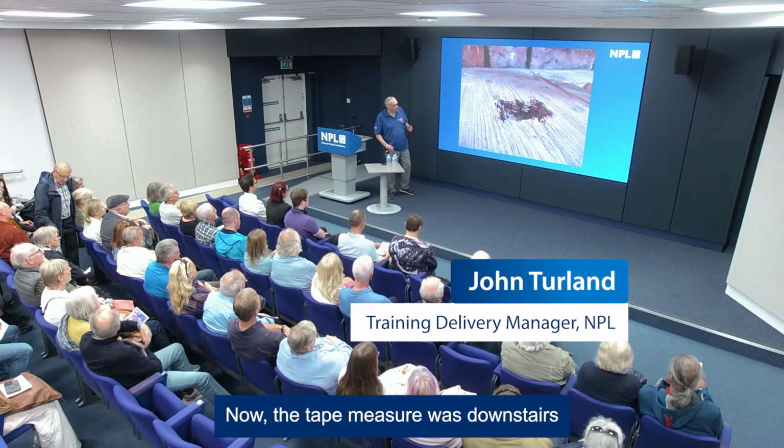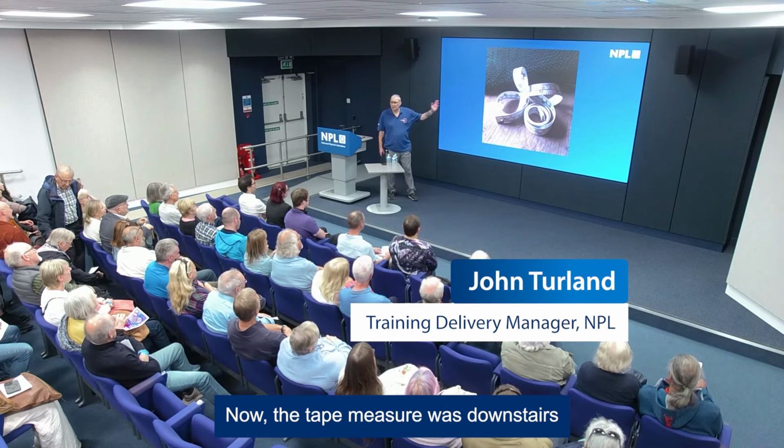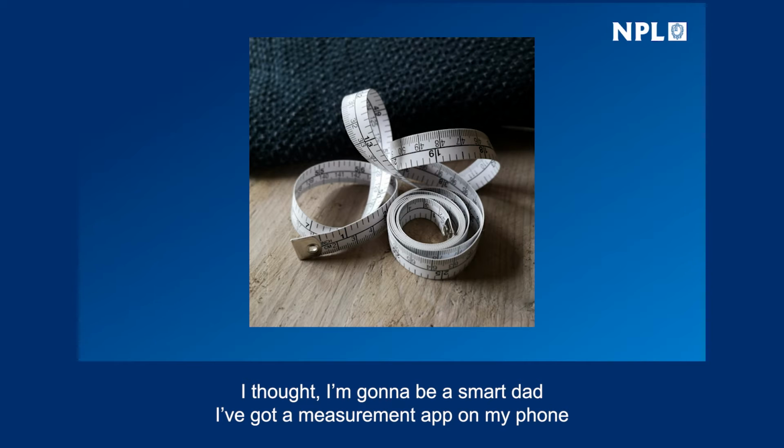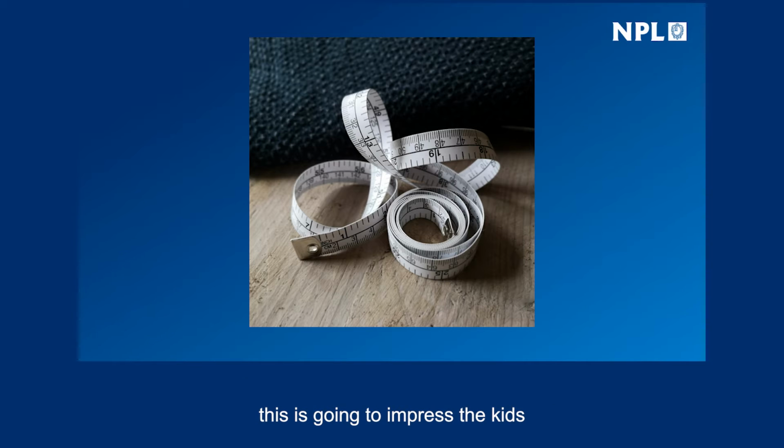Now, the tape measure was downstairs. Now, I've got quite old knees, so I thought, I'm not going down for that. I thought, I'm going to be a smart dad. I've got a measurement app on my phone. This is going to impress the kids.